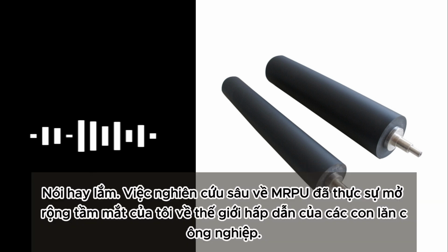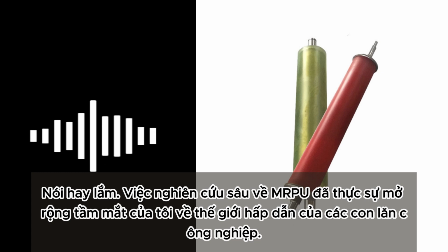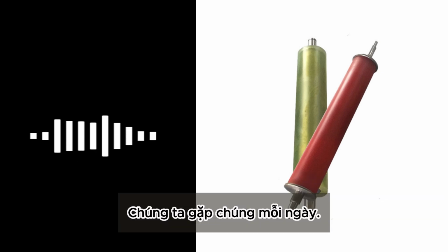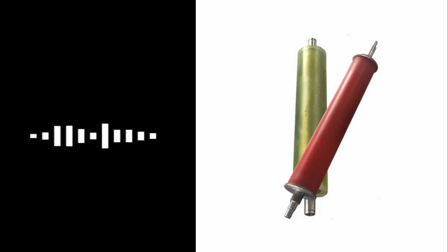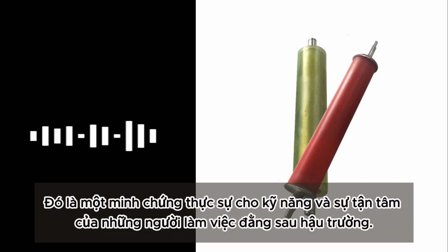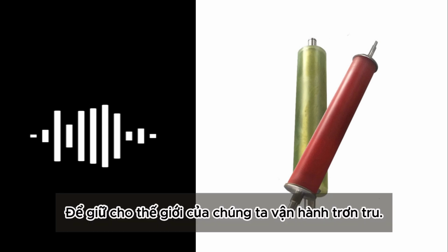Well said. This deep dive into MRPU has really opened my eyes to the fascinating world of industrial rollers. It's pretty cool. We encounter them every day, often without even realizing it. And yet there's so much ingenuity and complex engineering behind those deceptively simple objects. It's a true testament to the skill and dedication of the people working behind the scenes to keep our world running smoothly.